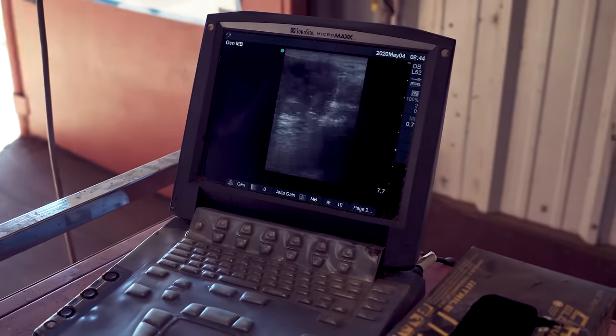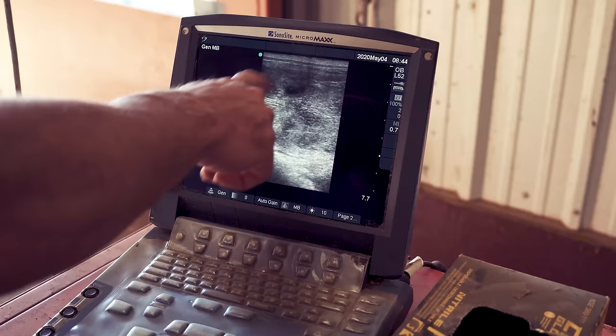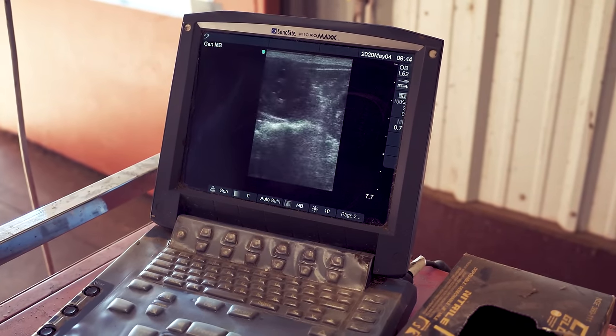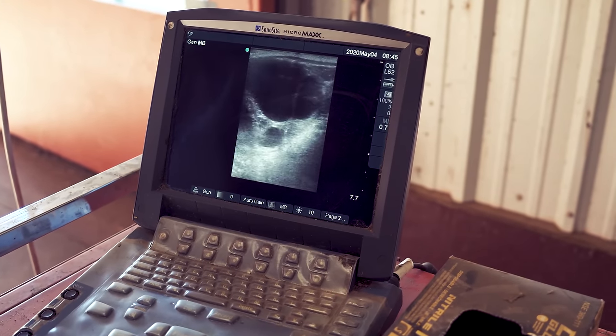So this mare has nothing on the left there. A lot of edema. See all the edema? This is the uterus here. She's got a lot of edema. Big old follicle over here. See there? She actually got two pretty big ones.